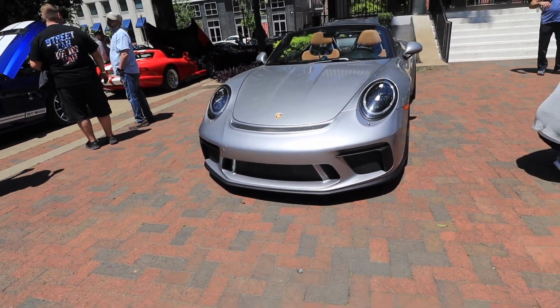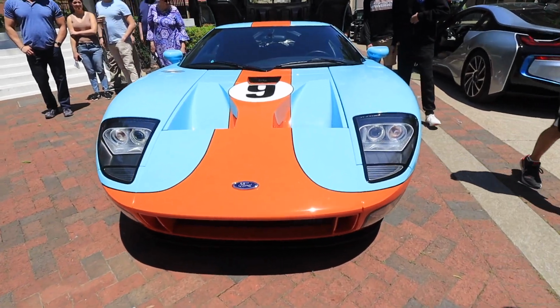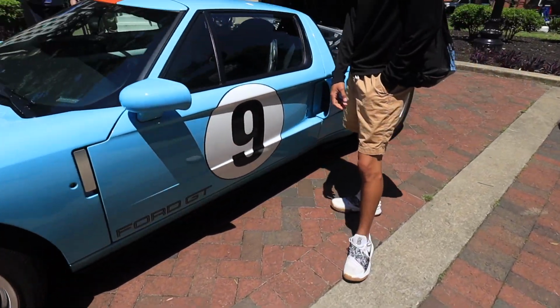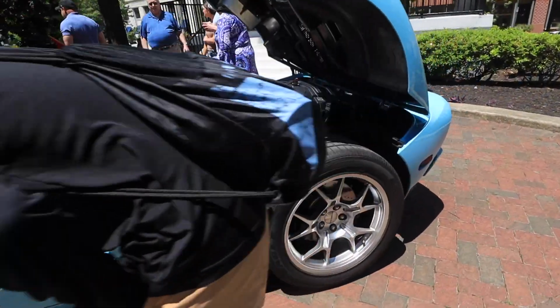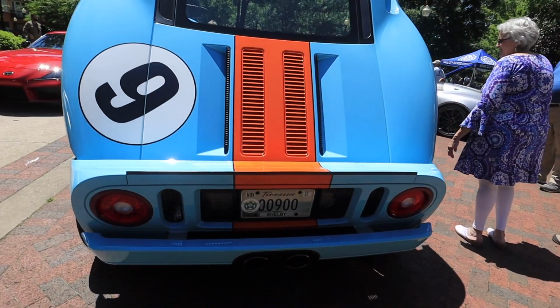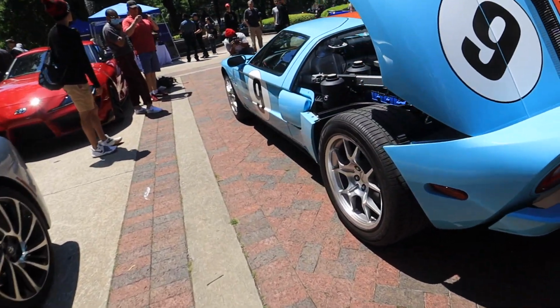I like them. I think it's a hard top drop top. Is this the Ford GT? I ain't never seen one of these in person. These like the little cars you see at Walmart. You just buy them out the little pack. The little toys.